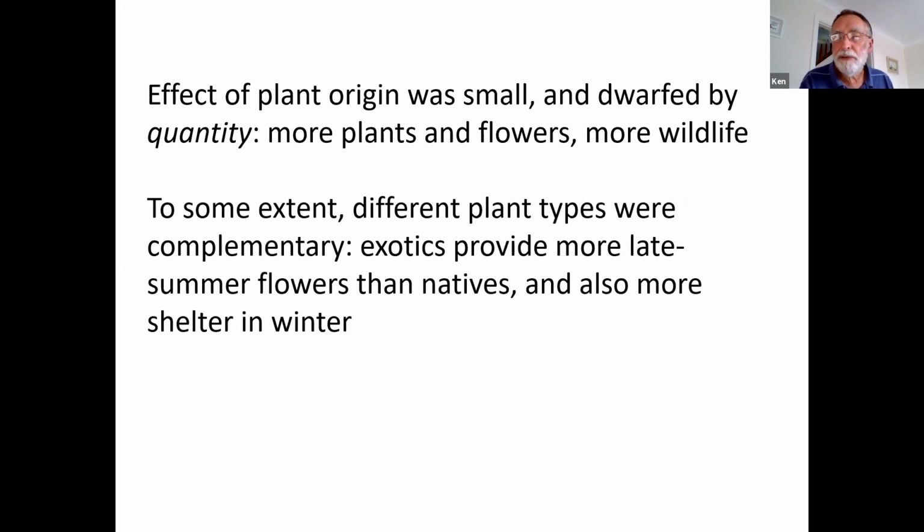To some extent, different plant types were complementary. So the exotics provide more late summer flowers than natives, and they also are more often evergreen, so they provide more shelter in the winter. So basically, what this says is the best thing is not to plant just natives or just exotics, but actually to grow both. And that's what most gardeners do, in fact, without even thinking about it.